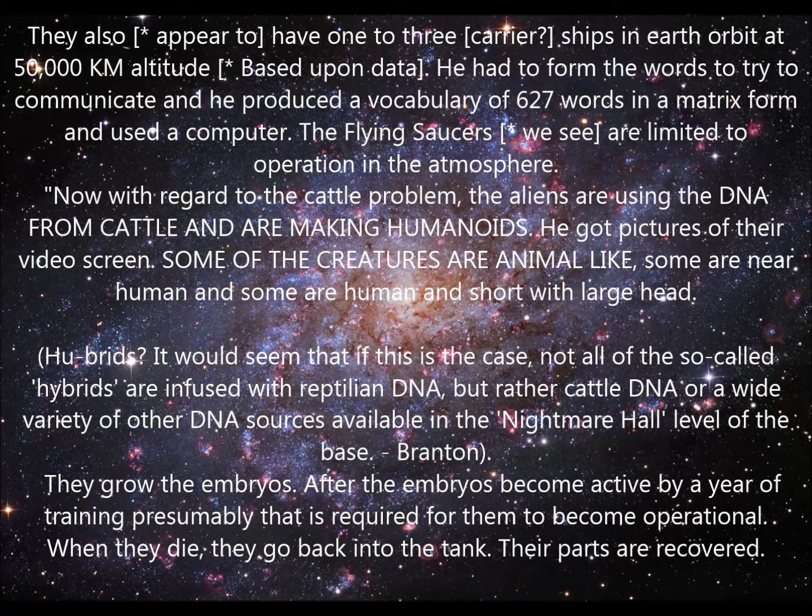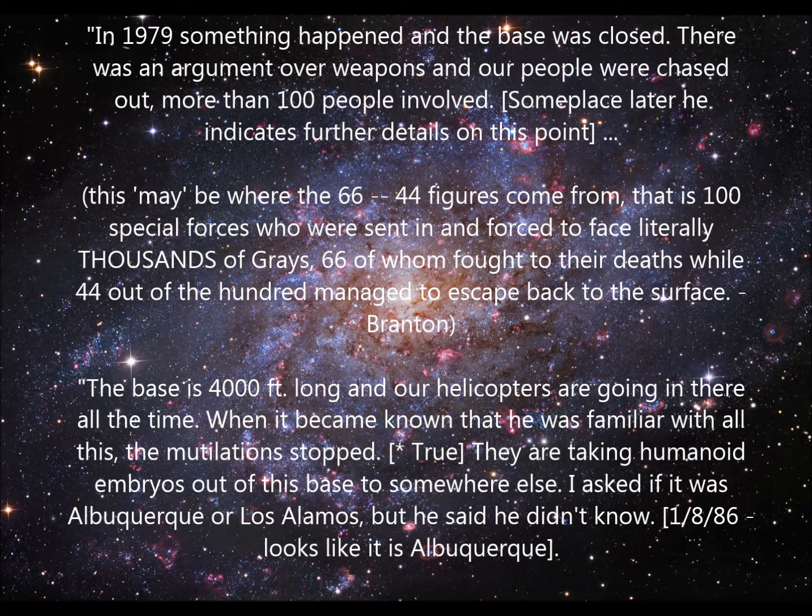Their parts are recovered. In 1979 something happened and the base was closed. There was an argument over weapons and our people were chased out, more than 100 people involved. Someplace later he indicates further details on this point. This may be where the 66, 44 figures come from, that is 100 special forces who were sent in and forced to face literally thousands of Greys, 66 of whom fought to their deaths while 44 out of the 100 managed to escape back to the surface.